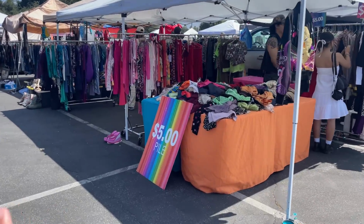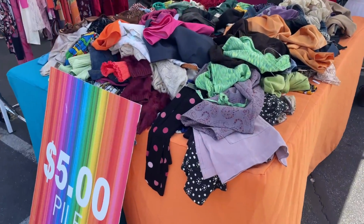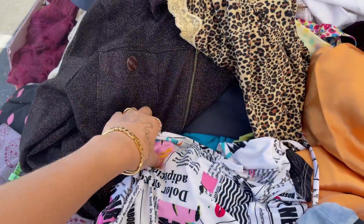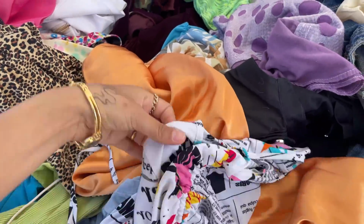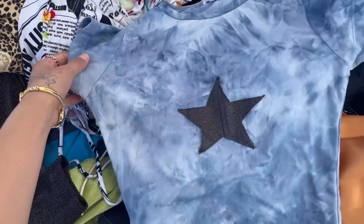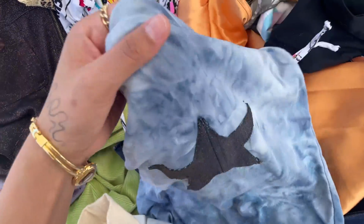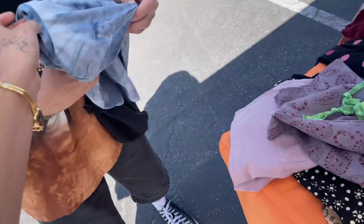Here it is. As of right now, I only have $88, so let's see. I think right now I'm looking for stuff for Paris, so I want a lot of summer clothing because my sister says it's gonna be hot. It literally doesn't take that much to impress me. Just slap on a star and I want it. This one I'm gonna be taking.